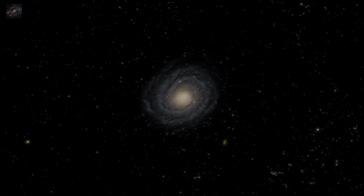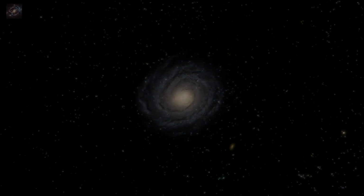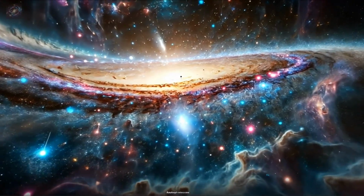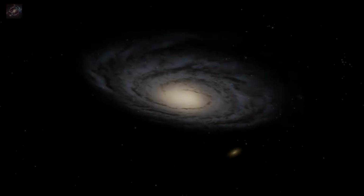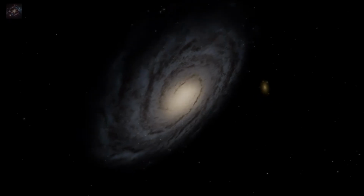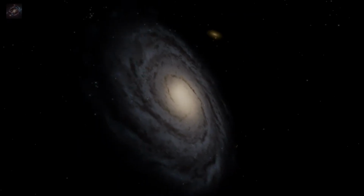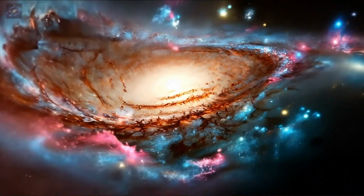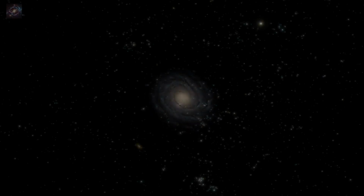Observing these arms in Andromeda has helped refine our understanding of how such structures form and persist in spiral galaxies across the universe. The distribution of stars and gas within these arms also provides clues about the interplay between galactic rotation, gravity, and star formation.